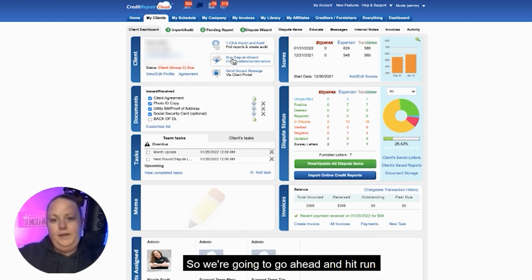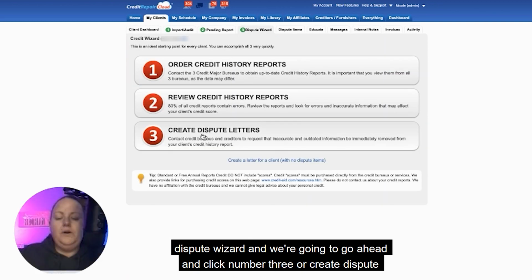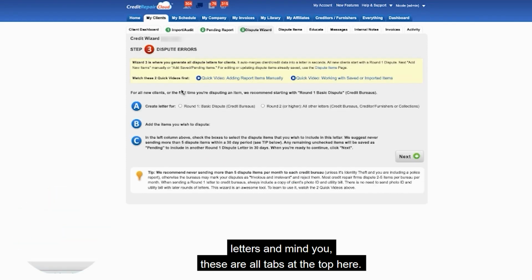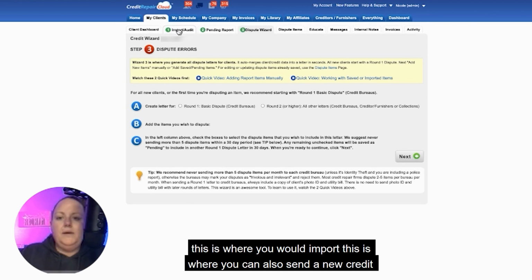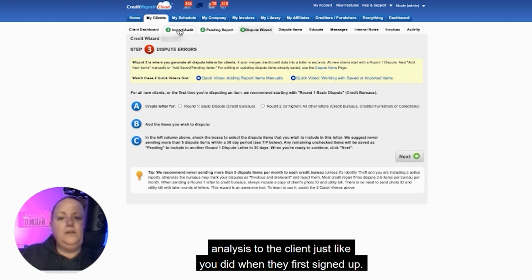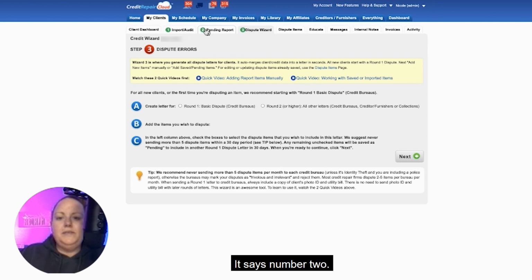So we're going to go ahead and hit Run Dispute Wizard, and we're going to go ahead and click number 3 where create dispute letters. And mind you, these are all tabs at the top here. So this is the client dashboard, if you wanted to go back. This is where you would import. This is where you can also send a new credit analysis to the client, just like you did when they first signed up, hopefully. This is the pending report tab right here. It says number 2. So number 1 is the import audit. Number 2 is the pending report.